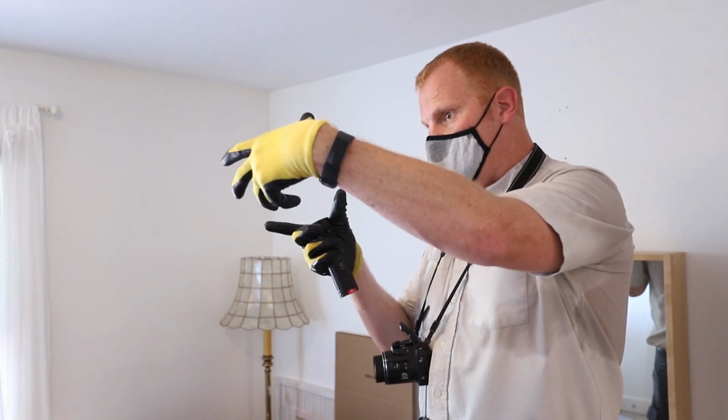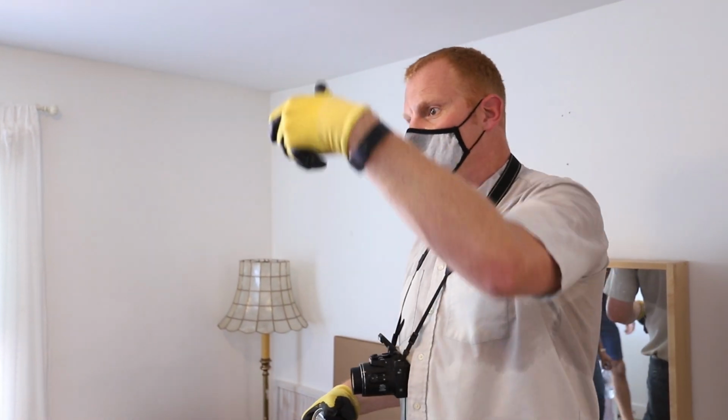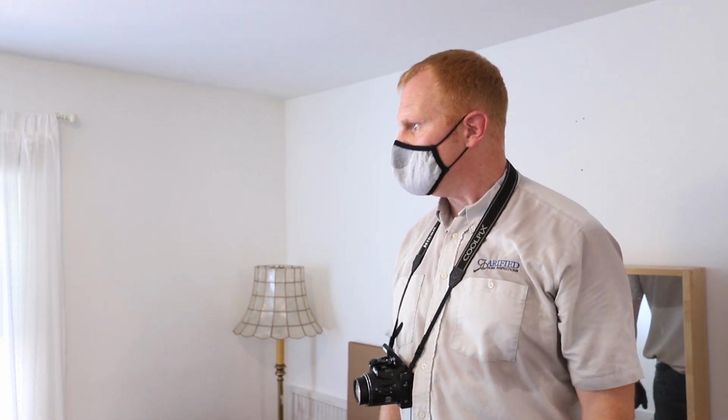We need to get a proper vent put on the roof, and the pipe needs to be connected up. Okay, that's easy to do from the attic.